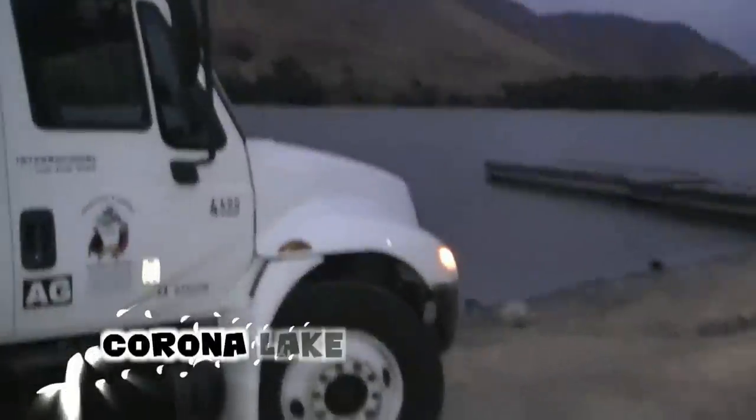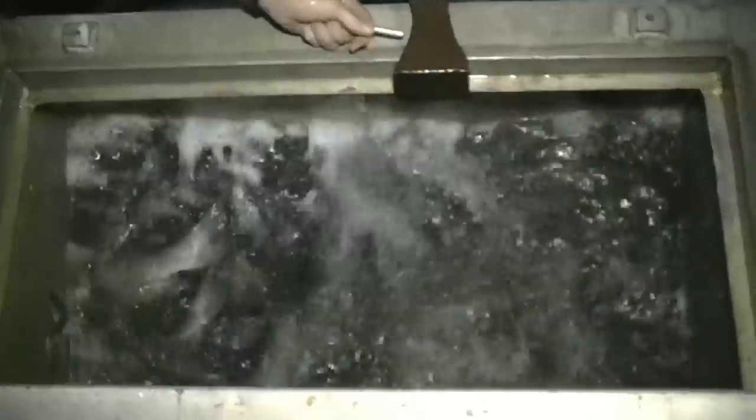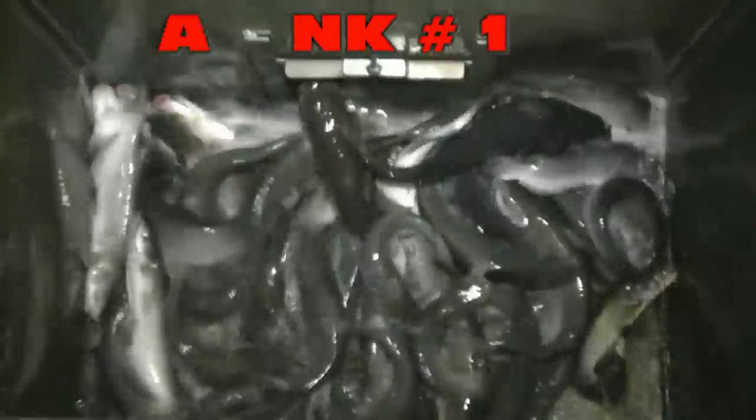All right, guys, we're over at Corona Lake now. It's about 7:30 at night. We're down by the dam, as you can see. Still a little bit of light out here. They're going! That is an explosion of catfish, running away. Tank number one. Two more to go. Here they go! Look at them all!